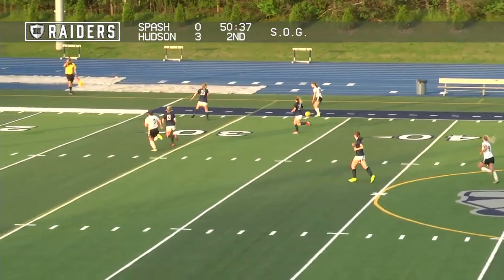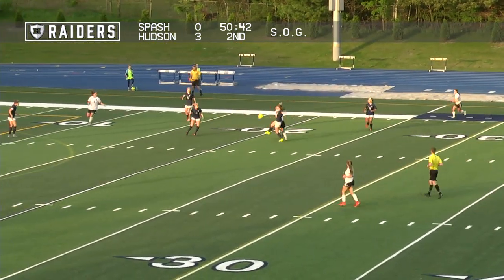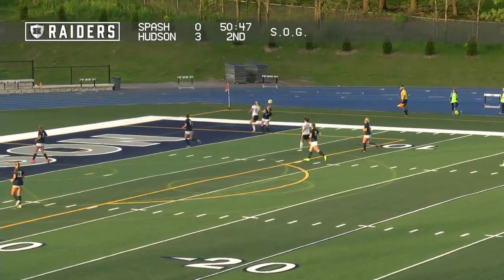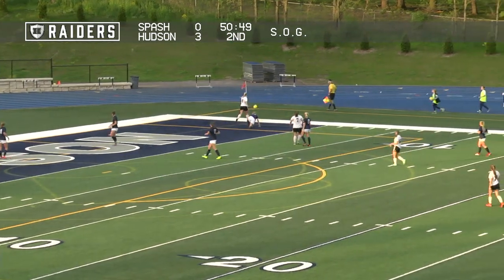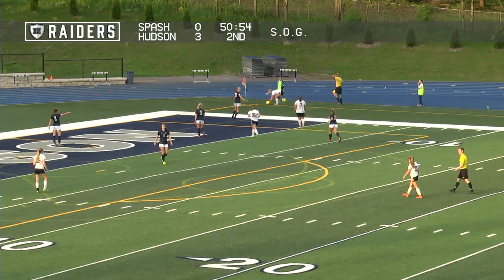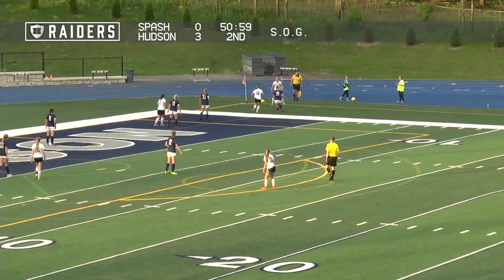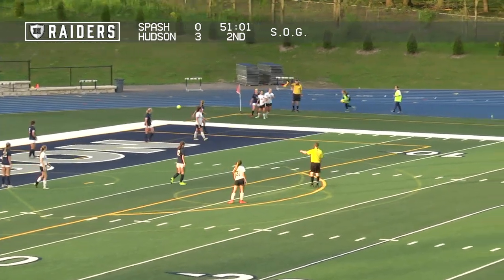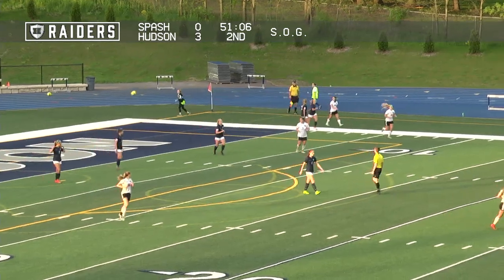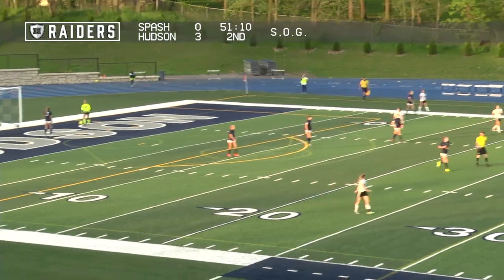So now Stevens Point coming back, trying to go as fast as possible. And Stevens Point now with some lucky touches. And they will get a throw-in after the ball hits off of a corner flag. Deep throw-in. And that one is tapped out of play. Good defense there from Hudson, but it wasn't them who did it. They were able to force Stevens Point to a bad touch.